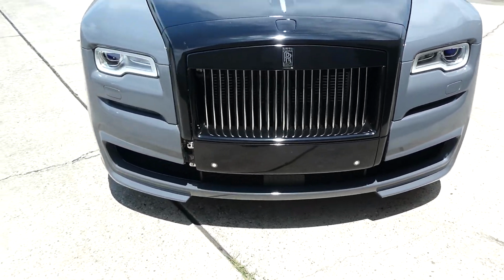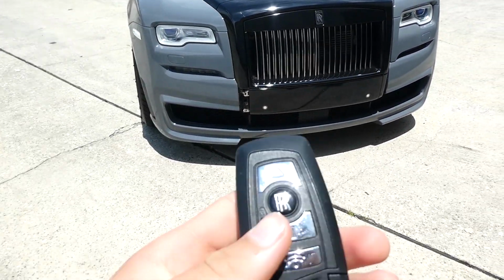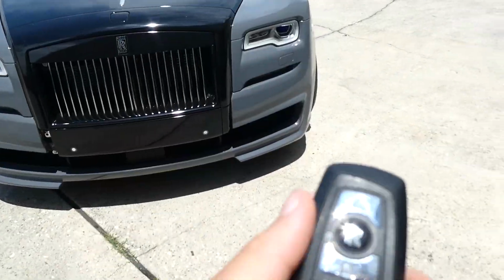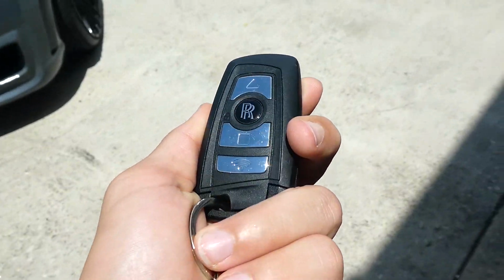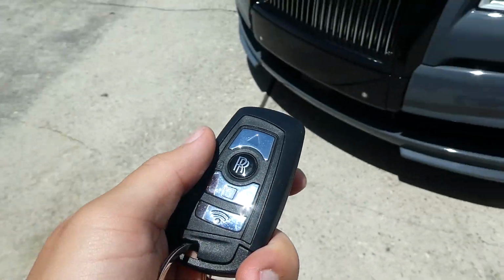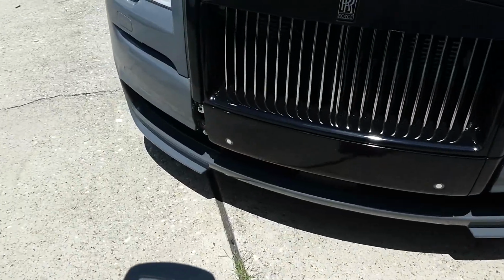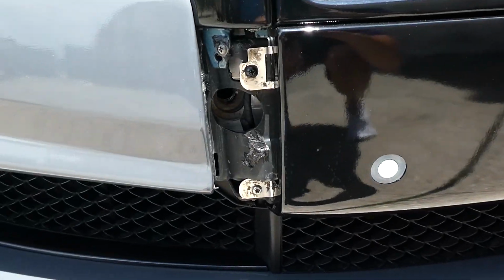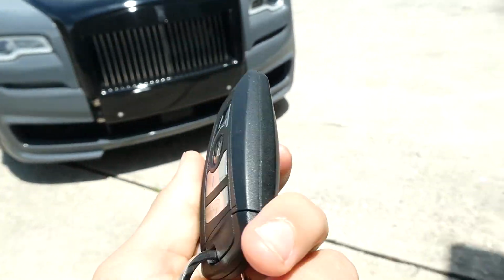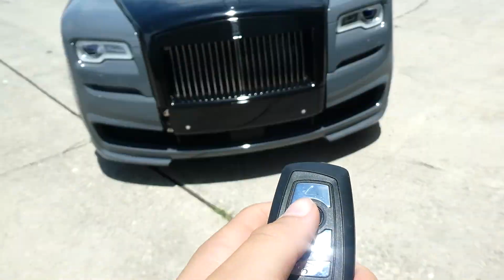So, a quick glance at the exterior. I had the key, and I'm waiting for that truck to leave so it's not as loud. This is the Rolls-Royce key. Now, this is not the nicest one. This is the one because we are doing work on it to fix this one little piece that's missing. They gave us just the spare key and it is plastic, so that sucks. But let's go ahead and unlock it.